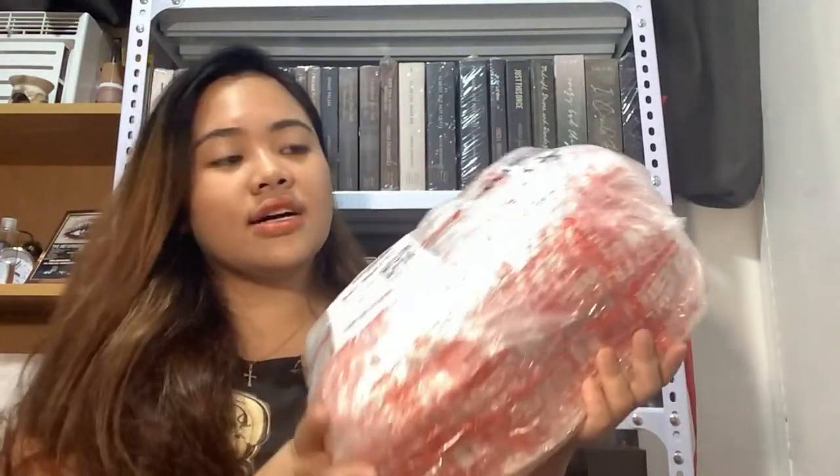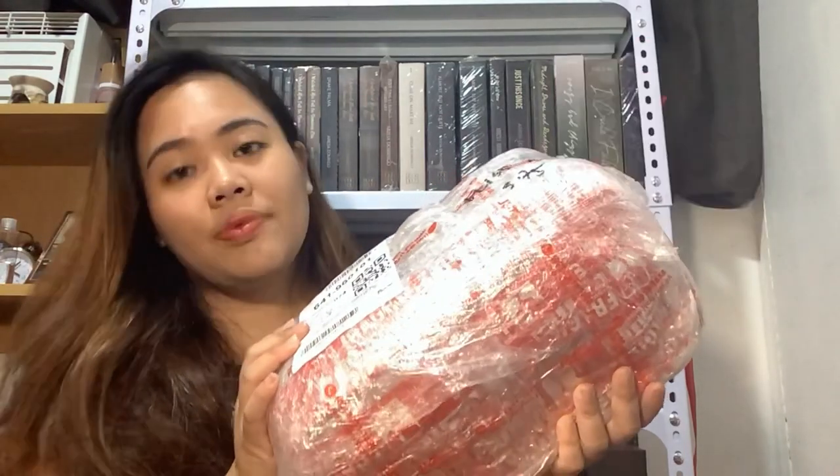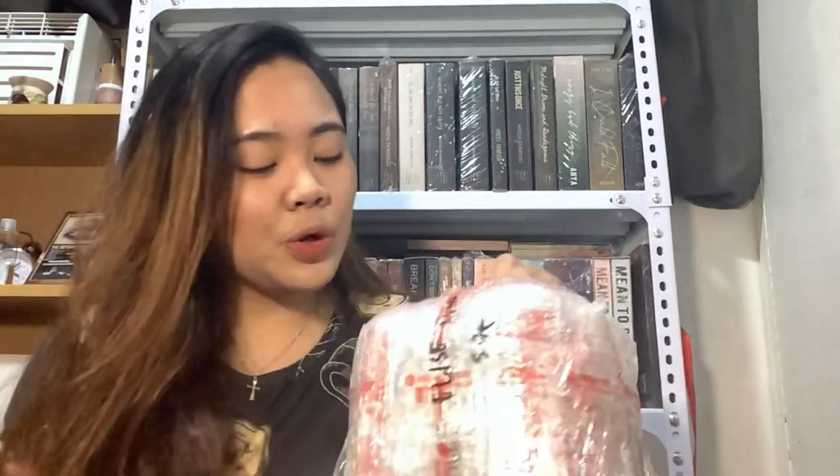So I got these self-published books from KPUB PH. They are a publishing company na there's a lot of different self-published na published under sa kanila. And based on my experience, I really love the quality of their paper, the book, and that's why bumibili pa rin ako sa kanila ng libro hanggang ngayon kasi ang ganda ng quality nila. Today, we are gonna be opening this one.